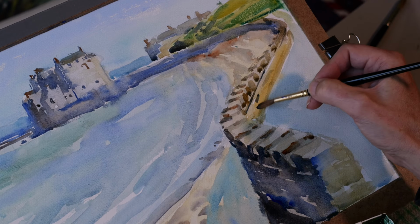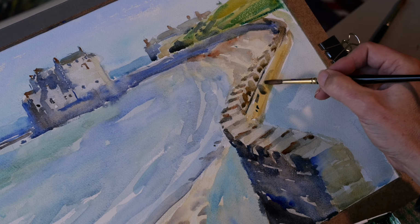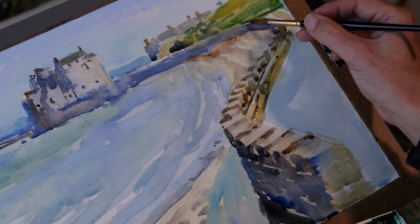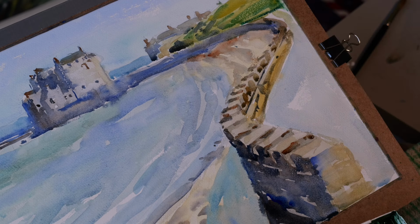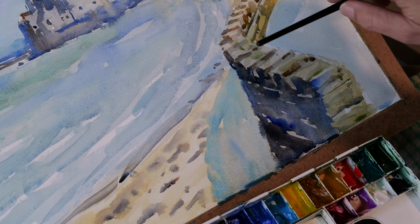A few hints of bricks in this wall. That was too dark. Just so it looks like it's got a bit of variation there. Nice, I really like that. That's really fun. So I think that worked out quite well. I was quite pleased with the way that wall worked out.